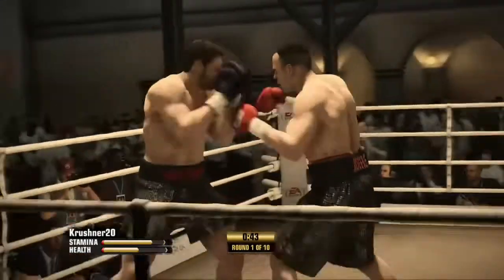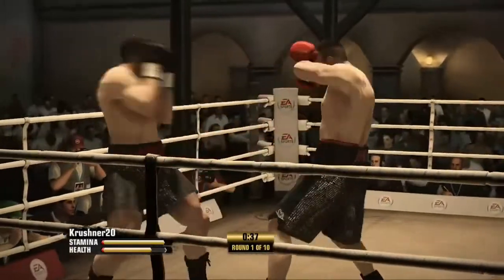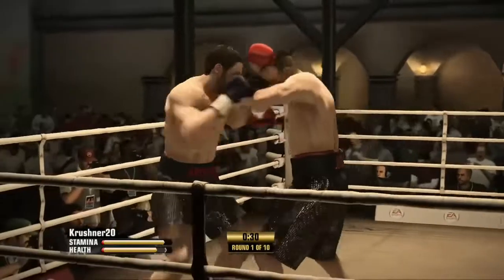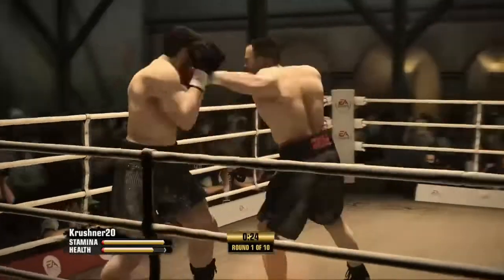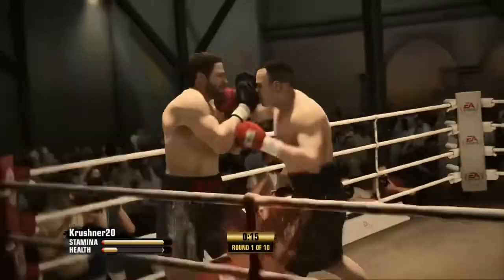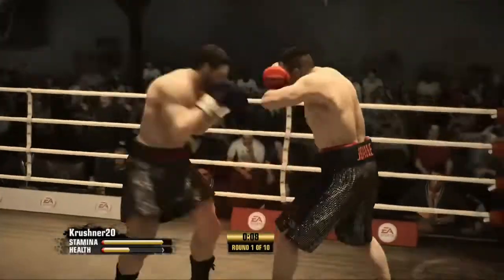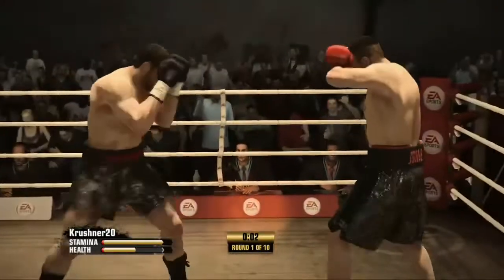Nice block. A well-timed right hand by Crusher. There's the combo to the body. Scored well with that right hand to the body. And now he's targeting upstairs. Barnes has got a way of just getting away from that punch. Comes right back with a big blow up top.